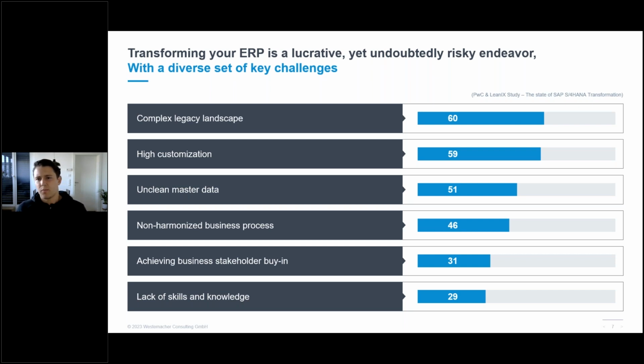Having a look at PwC's and LeanIX studies, we see some key challenges companies are facing when they're moving towards S/4HANA. Most of them are struggling with a complex legacy system landscape. We're not talking about 1 or 2 systems, it's many systems, highly complex data structures, etc. In this context, also a high customization rate. You might have a lot of custom transactions. What to do with them? Are they valuable in your target system? Do you need them?